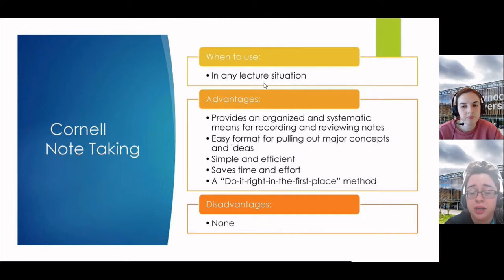You could use it when you're studying as well, if you're taking from recorded lecture or if you're just going through lecture slides. And I'm sure you could make it work as well for a reading. The advantages then, it provides an organised and systematic means for recording and reviewing your notes. So if you keep it to a page or two, then you can staple them together and keep them closer than you have a page per topic. Easy format for pulling out major concepts and ideas, simple and efficient, and saves time and effort.